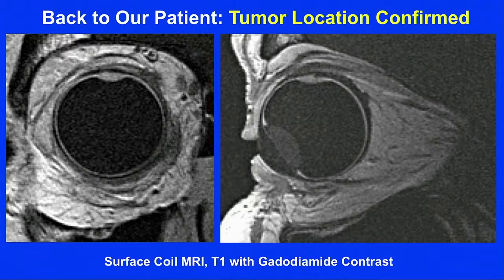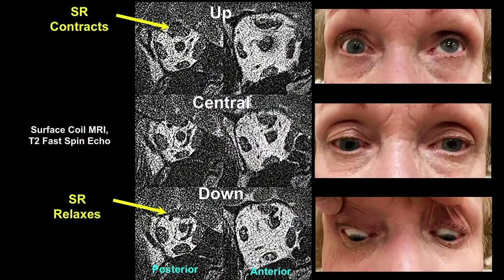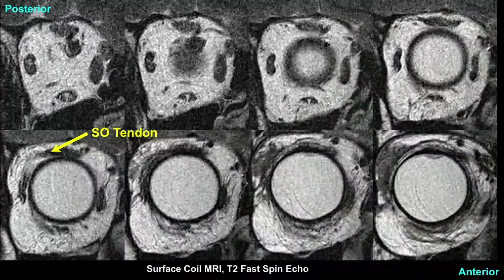This is T1-weighted gadolinium-enhanced imaging showing on your left and on your right the presence of that melanoma. So now we know where it is, just posterior to the equator. The superior rectus, however, appears to end at about that same position. The superior rectus is contractile in this case because we see that it increases its cross-section in upward gaze and decreases it in downward gaze.